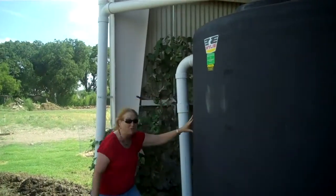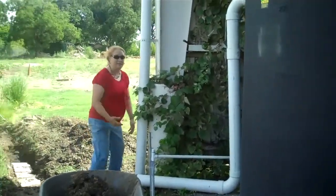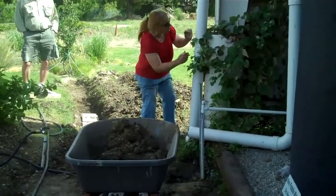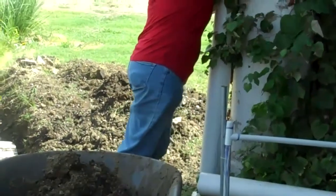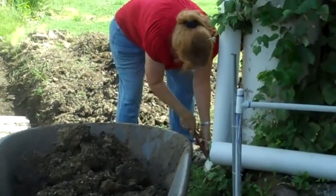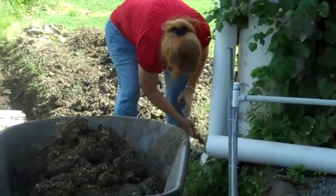Now the neat thing about the first flush diverter is that because we put this plug in here, we can reach down here and unscrew this. There, it's up, Dotty, it's up a little higher. Yeah. We can unscrew this, because you can see, hey, did it rain here the other day?